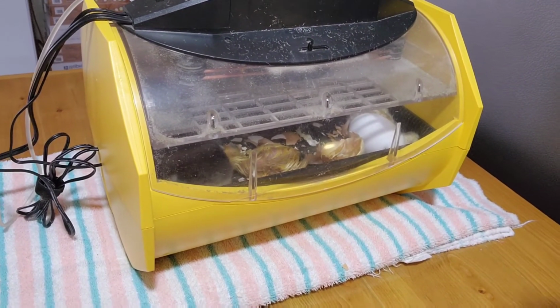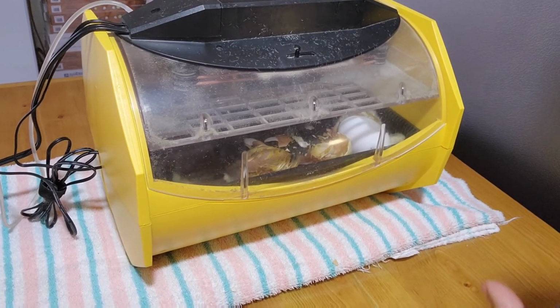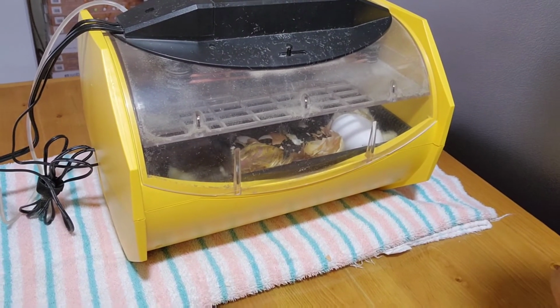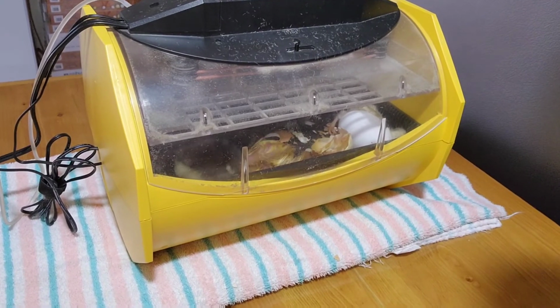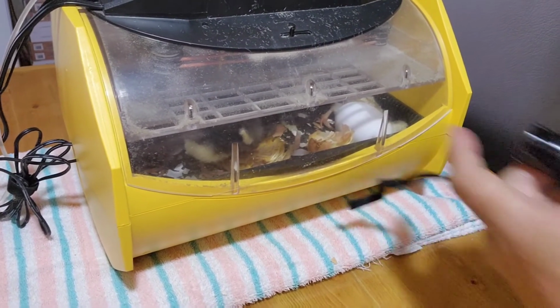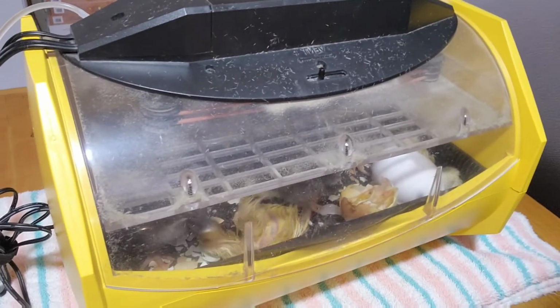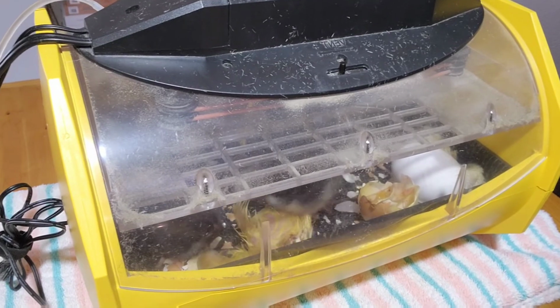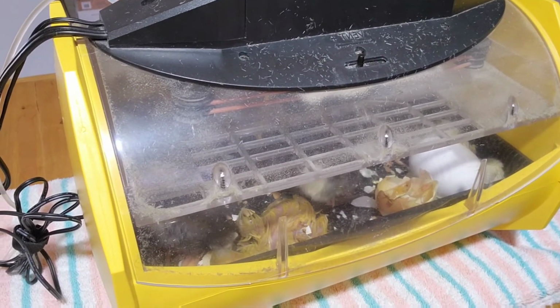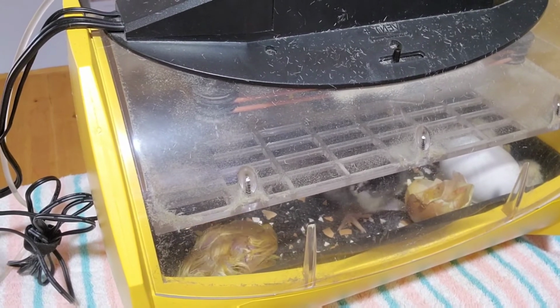So hopefully... He's got a weird foot too, like him. I don't know, maybe they stay in there for too long. Because it's dried out. But that one's not even working. We have to take those other birds out and let them just have some. Oh, there he goes. He's going to maybe use it.